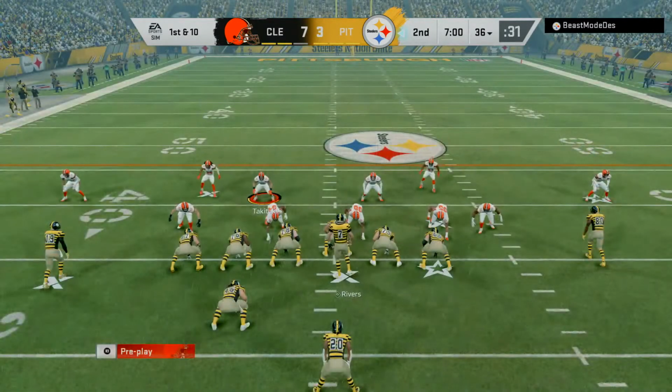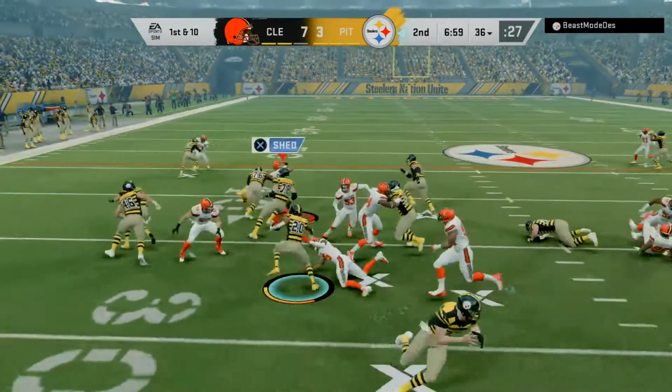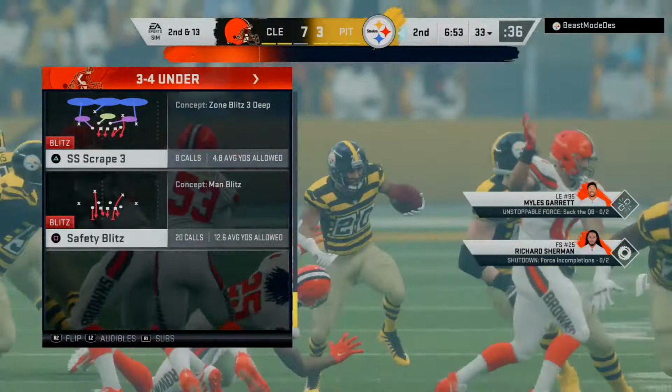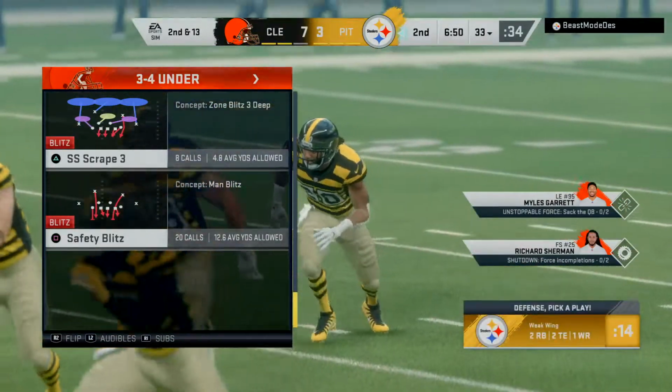So from the 36 now, 1st and 10. He's coming. On 1st down, here's Love. And the second wave of tacklers is going to get him as they stop him behind the line. That's going to wind up a loss of a full 3 yards on 1st down.